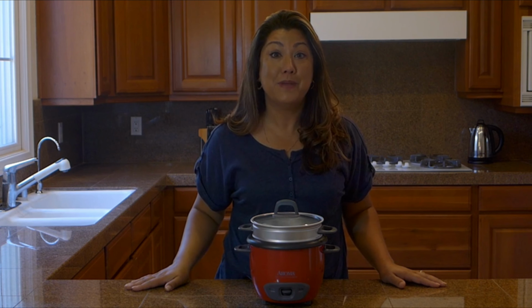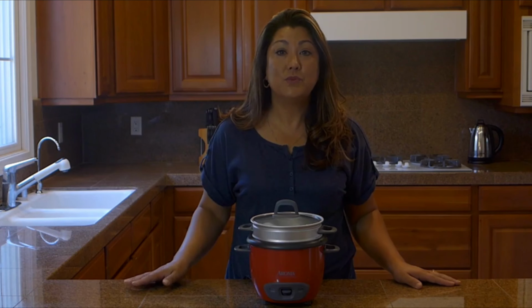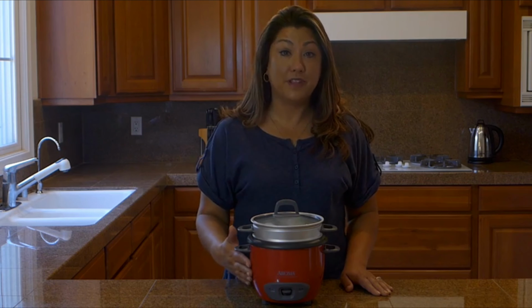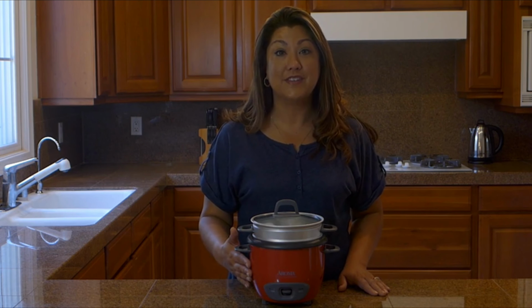Cooking can often be a big ordeal, but it doesn't have to be. How many times have we passed up a healthy, home-cooked meal because we didn't want to deal with all that hassle? With the Aroma 6-cup pot-style rice cooker, simplicity and convenience are the name of the game. Whether you want fluffy rice, hearty whole grains, or delicious one-pot meals, everything's available at a touch of a button.